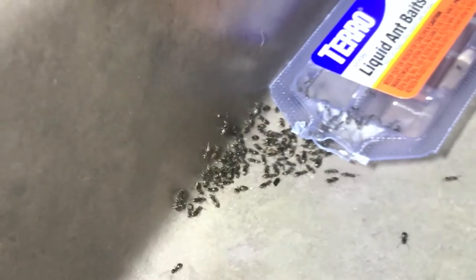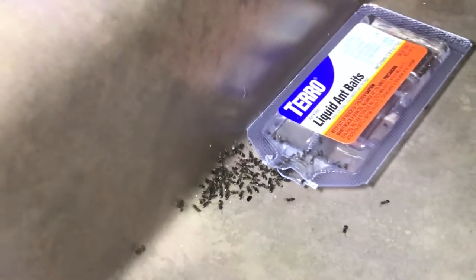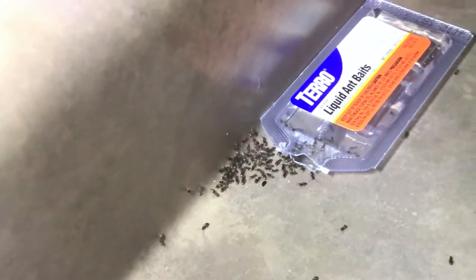Just hanging out by the entrance, but it looks like they're slowing down. Some are probably dying. It's like they're drinking the poison and getting a little woozy, I think. And so that is the situation, and there's less activity going up and down the walls right now. We're gonna go over and show you the home base as well.